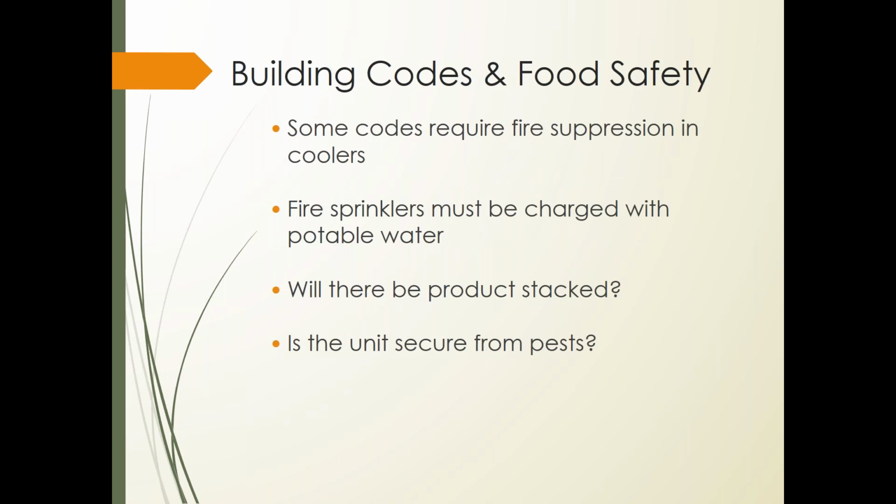Building codes and food safety. Working with a group of farmers, I was completely unaware that in our area the building code requires overhead sprinklers inside a cold storage unit, regardless of the type of unit. If an individual is able to enter that unit, it must have a fire suppression system. Well, that is a very, very expensive proposition. We are talking, to the tune of five cooler units, about 60 grand for the fire suppression system.